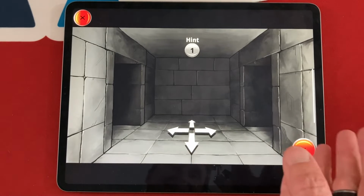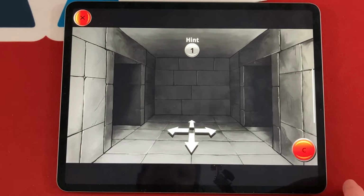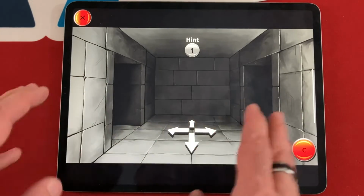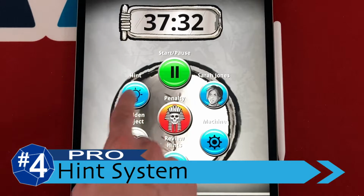And for my kids, this is a huge toy factor that makes the game so much more fun. But even for me and adult players, they're still really cool. And again, later sets have taken these into much more amazing places with these sort of machines and elements and AR and all that. My number 4 point, also a full pro for my taste, is the hint system.